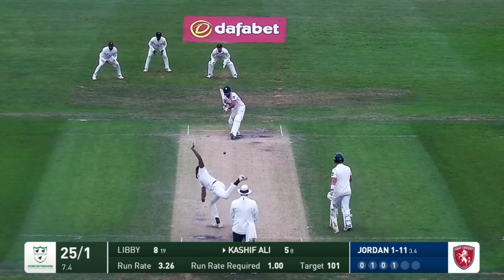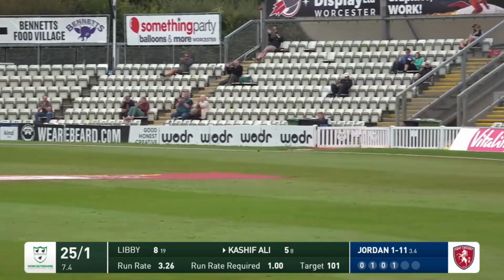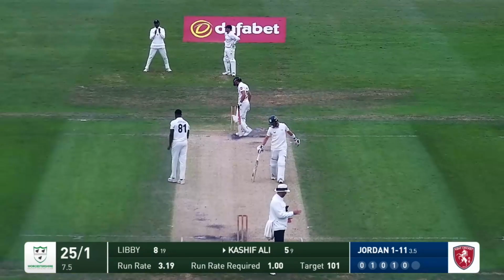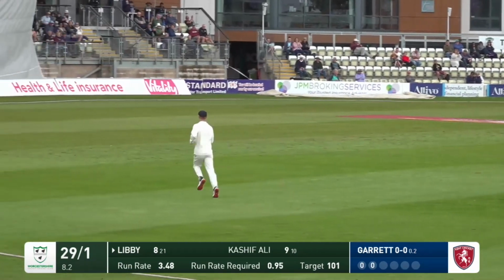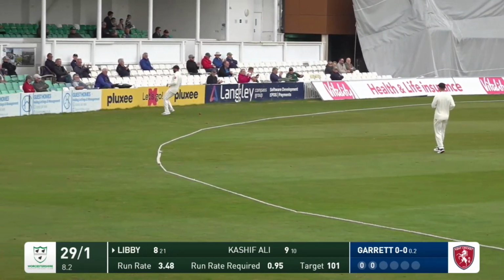Oh, it's an edge, but soft hands from Kashif, and it's gone for 4. Worcester supporters aren't really bothered whether that's an edge or not. We've seen that throughout the game today. In comes Garrett again, and that's a genuine edge as well. That's gone fine. It's a chase for leading, but he won't get there. No, it just beats him, so that's gone for 4 as well.